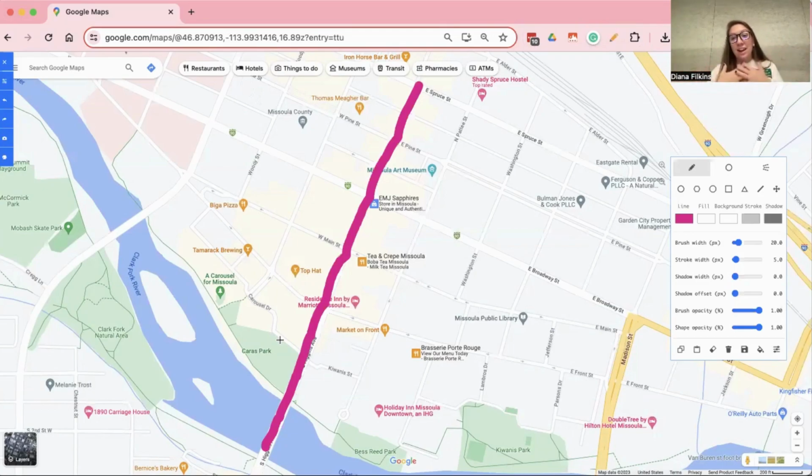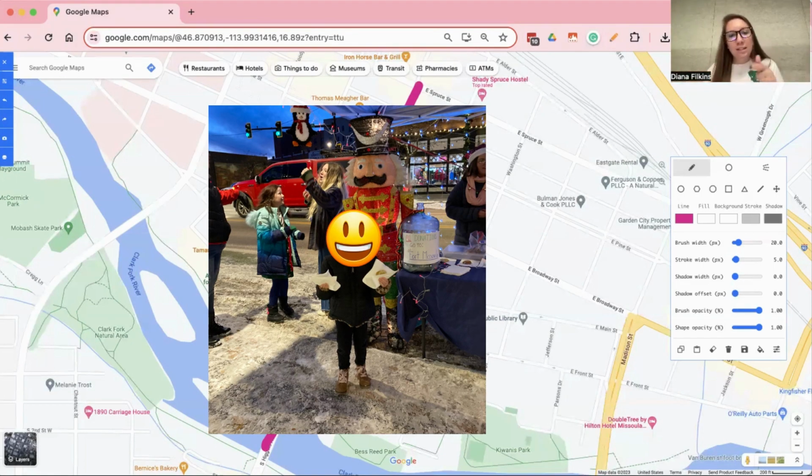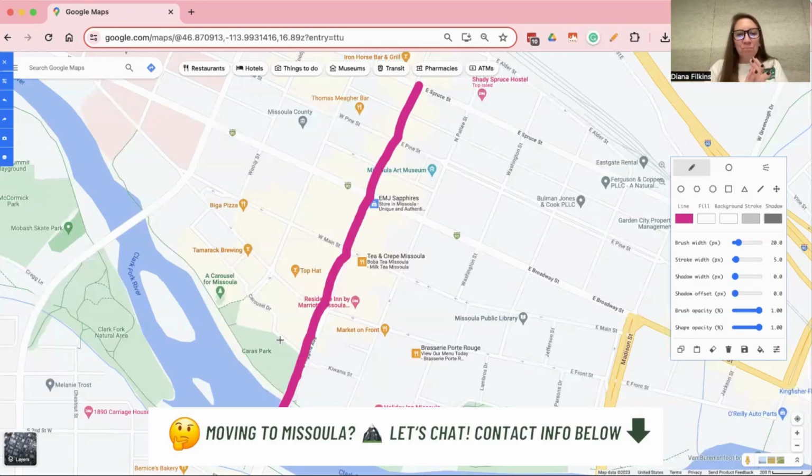And one of the events that I really like to go to is coming up. They changed the name. It's Christmas on Higgins, or Holidays on Higgins, excuse me, Holidays on Higgins. And they do close the road, and a bunch of vendors come, and they just light the streets and give out hot chocolate, and some vendors give out cookies.